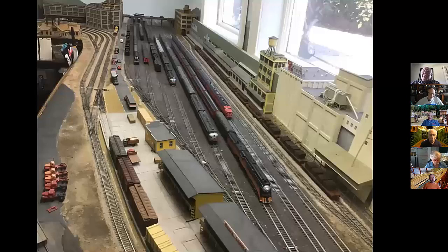And my former staging is now the mole, although I don't have a mole building. And here to the right is Jingletown, which is a small switching area, and I have a maintenance of way train sitting there.